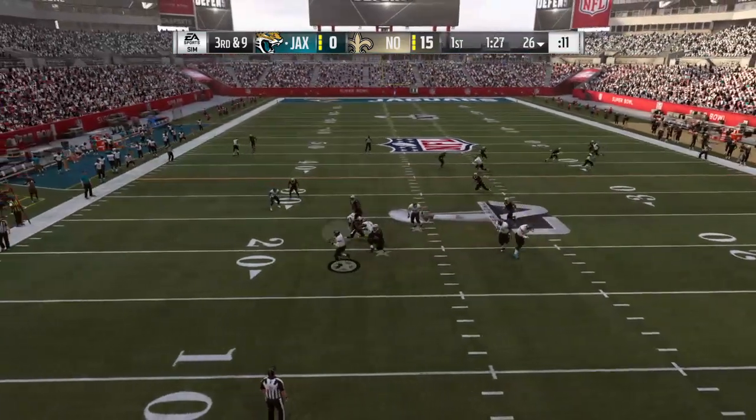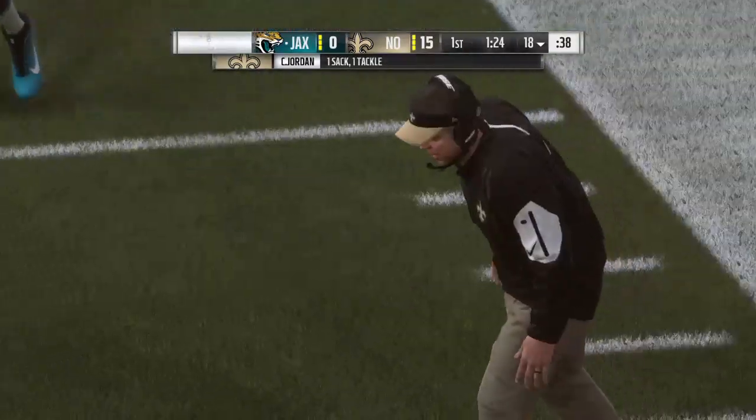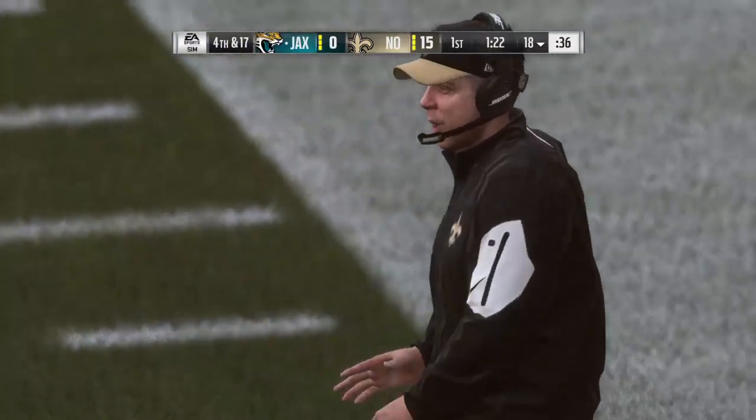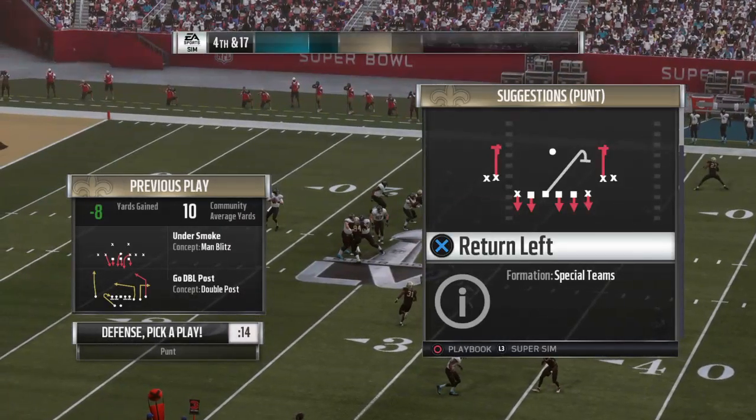Throwing his Bortles on 3rd down. And the Saints pressure gets him. Brought down for a sack. Cameron Jordan coming in to drop him for a loss of 8. And it'll be 4th down.